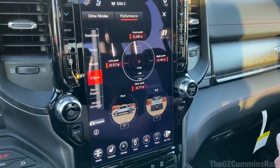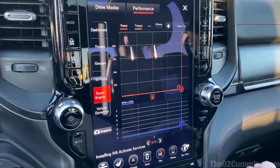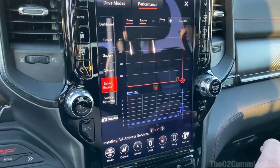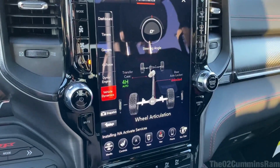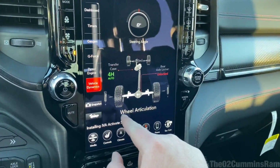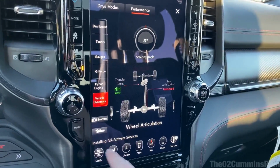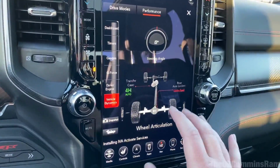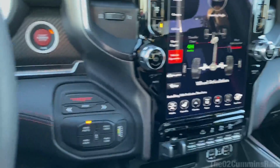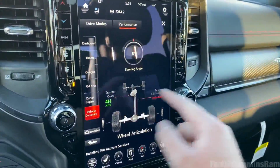Then we got your engine dyno, and that's pretty dang cool. And then you got vehicle dynamics, which here you get all those little, that articulation right there. You get your front-facing camera options. Oh, it's installing active services. That's why it was taking a little while. I was wondering why it was being a little bit slow. But look at all that. Obviously you got all these right here, but it shows it all up in here too.